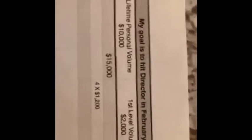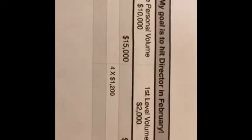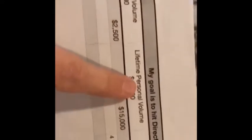All right, so I made this chart, and I'm going to pretend it's specifically for me. We all should be doing this, but let's pretend I'm trying to hit director in February. So my personal volume, you have to have 500, and that is back on this other chart, these numbers I have on the top.